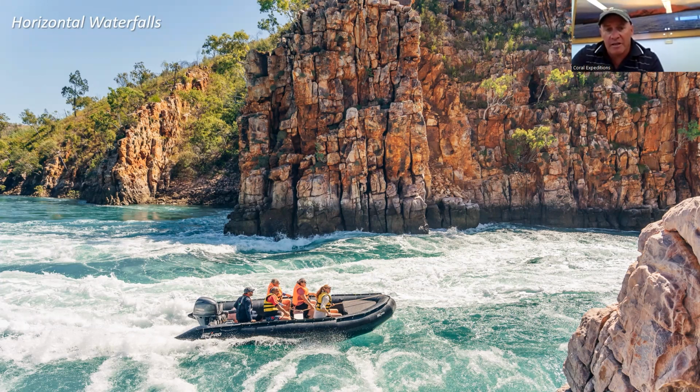Also here, the place where most people come to Talbot Bay is to view or go through what they call the horizontal waterfalls, and that was a name that's very late in the piece. It was David Attenborough penned it when he was there making a documentary on it, and I'm not sure how he came up with that name, but he also described it as one of the wonders of the world.